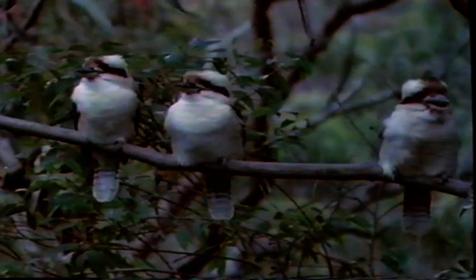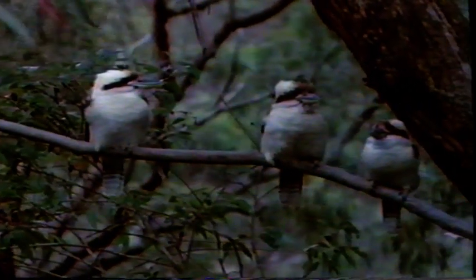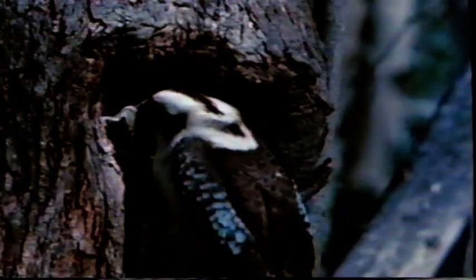Communal breeding is a way of giving chicks a better chance in an environment where food supplies aren't always reliable. But animals don't usually do anything for nothing. Perhaps the return comes later, when the helpers get help with their own young.